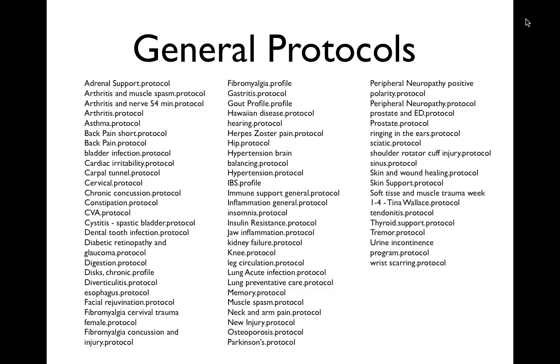This is a list of some general protocols, and you can see we have hundreds of general protocols for your body: adrenal support, arthritis, back pain, cervical, dental tooth, diabetic retinopathy, fibromyalgia, hypertension, irritable bowel syndrome, you name it. And it's exciting because these protocols are available because of changes in the Inspirstar machine. We're now able to program 10 different protocols on your machine. Most of you only have 5.